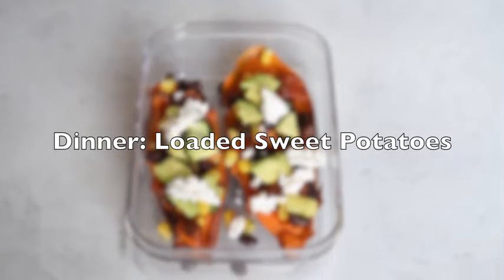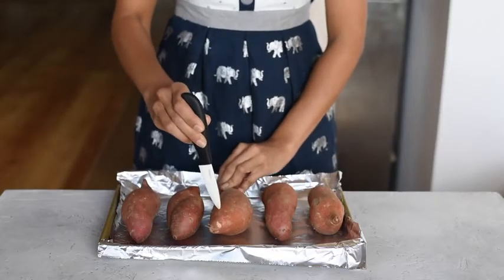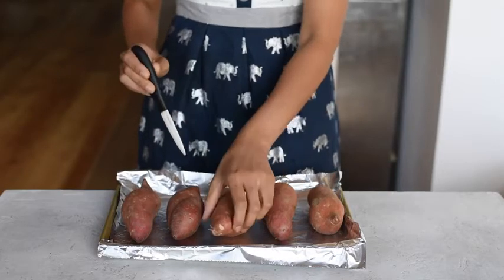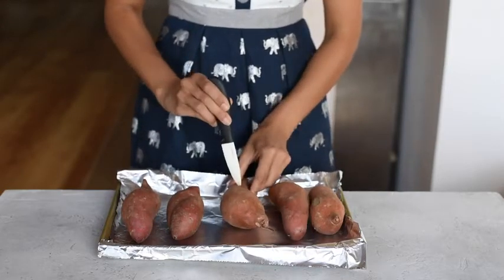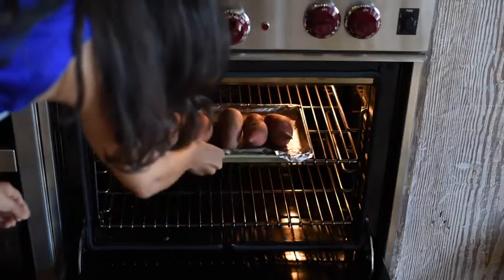For our easy vegan meal prep, we'll have loaded sweet potatoes for dinner. We'll start with 5 sweet potatoes, 1 for each day, and we'll prick them with a knife or a fork all over and put them on a foil-lined baking sheet. We'll bake them at 400 degrees Fahrenheit for about 45 minutes until they're nice and soft and gooey.